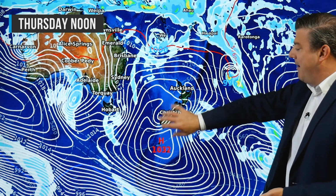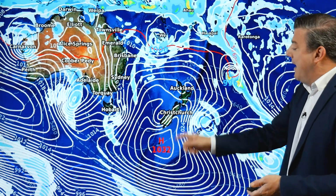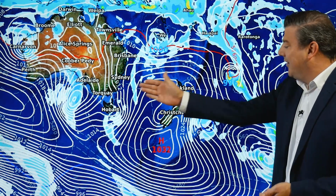The high is still pretty much here. It drops a little bit further south though, and that allows a windier nor'easter to come through. For Southland, that's a beautiful sunny day on the way. For coastal Canterbury, maybe a little cooler, a little bit windier near the beach. And in the North Island, there's an easterly wind kicking in.